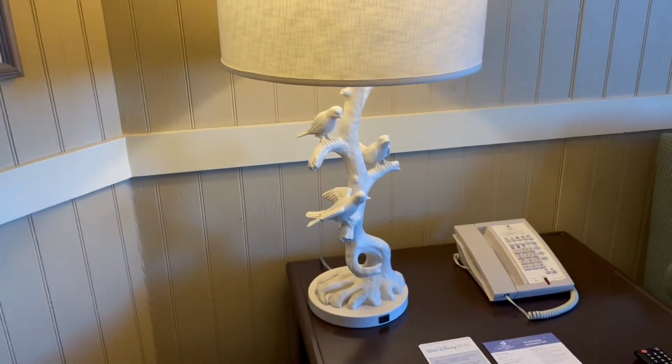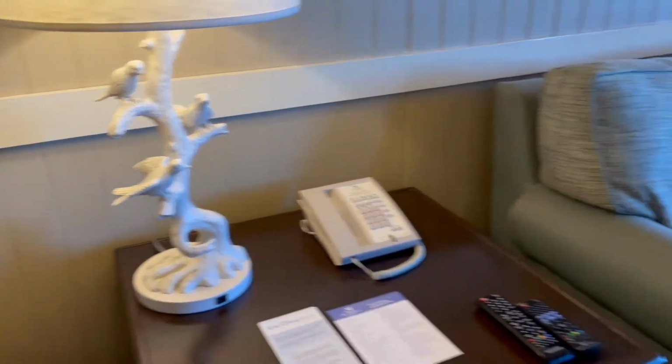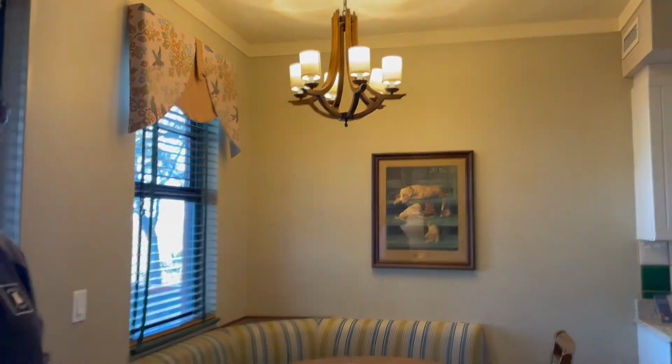Also, I really love this lamp here, with the detail of the little birds and everything. It captures the nature of the area. That's something that we learned on the tour, that this resort really wants to blend in with the nature around it. It doesn't want to feel like a theme park resort or something that's overly Disney. It wants to feel like it's part of this community. I think it definitely captures that.